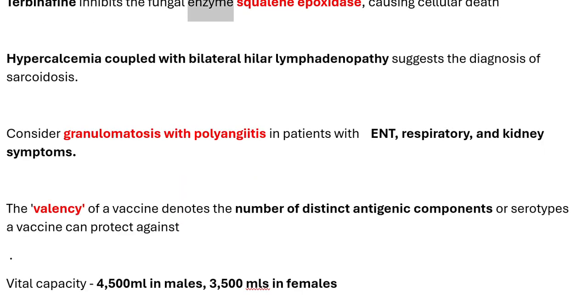Terbinafine inhibits the fungal enzyme squalene epoxidase, causing cellular death. Hypercalcemia coupled with bilateral hilar lymphadenopathy suggests the diagnosis of sarcoidosis. Consider granulomatosis with polyangiitis in patients with ENT, respiratory, and kidney symptoms. The valency of a vaccine denotes the number of distinct antigenic components or serotypes a vaccine can protect against.